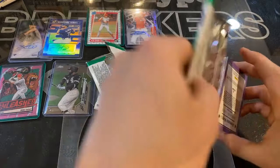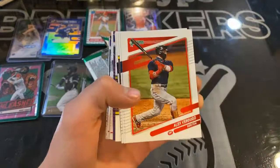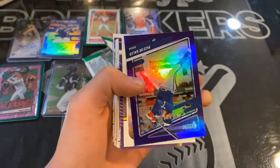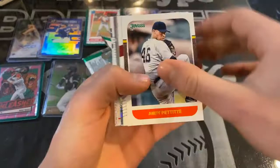All right, last blaster. Okay, final blaster box of the night. Good luck, everybody, in this box. Zack Wheeler, Alex Verdugo, Javy Baez, Orel Hershiser, Aaron Judge for the New York Yankees, and a Purple Hollow, Pico de Gallo. Nicknames, Joey Gallo for Texas. Big Sexy, nicknames for Bartolo Colon, Carlos Correa, Diamond Kings, Kyle Hendricks for Chicago, Chris Bassitt, followed by Andy Pettitte for the Yankees, Max Scherzer, and an Unleashed Ken Griffey Jr.